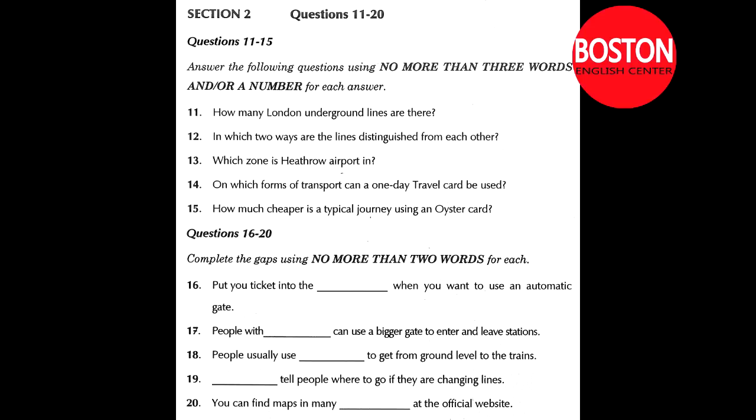You can buy a ticket from one of the automatic machines or from the ticket office. Either way, you need to know the name of the station you are going to. You also need to know whether you want a single ticket, which is valid just to get you to your destination, or a return, which gets you there and back again.